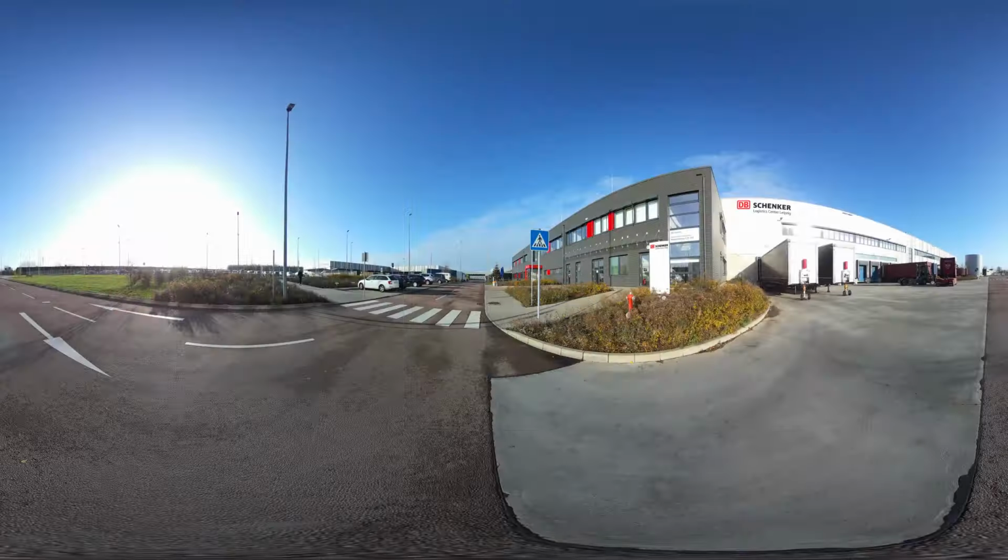Here we operate the largest European logistics center for a world-renowned German car manufacturer. The warehouse in Leipzig is one of the biggest warehouses around. We are more than 1,000 employees in an area of 125,000 square meters.